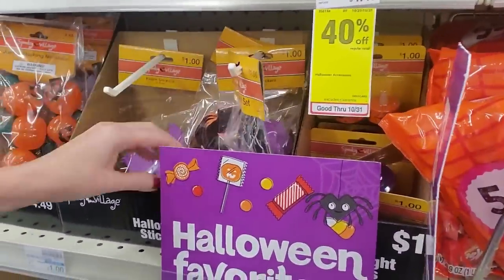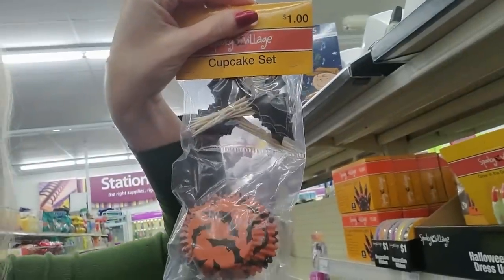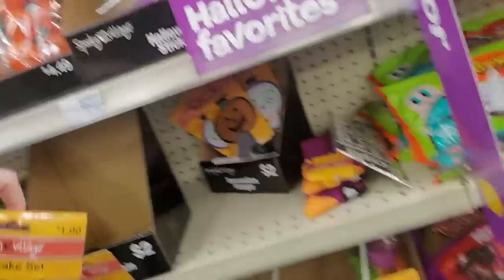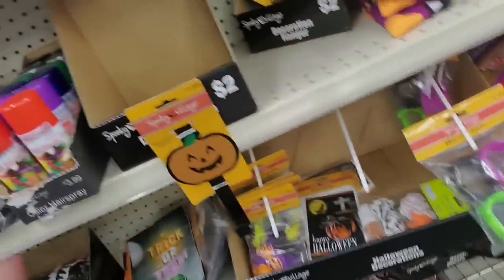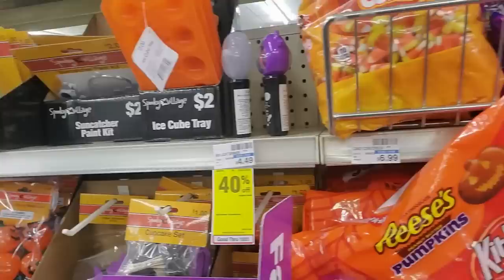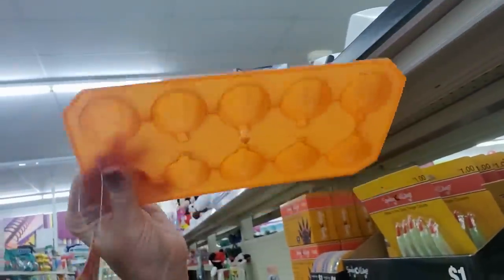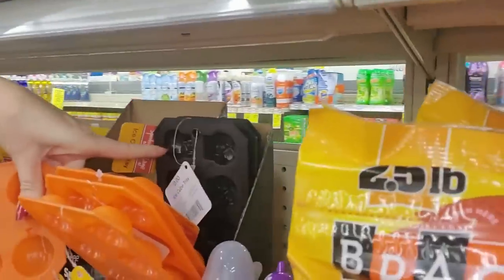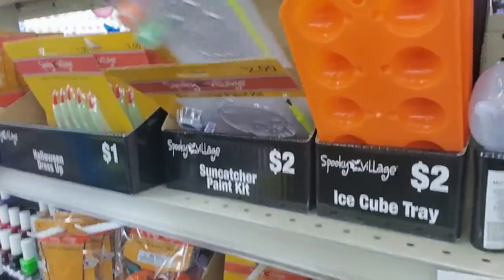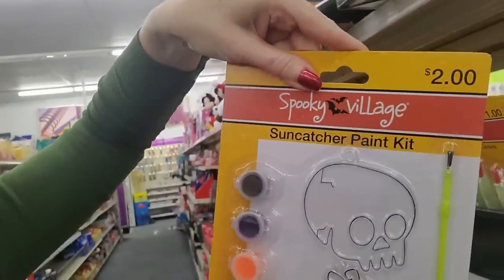Oh, and you can get a little cupcake set from Spooky Village. You have little picks to put in your little cupcakes. And the papers have bats all over them. That actually goes... Didn't I just see this? Well, I don't think it actually goes there. It does now. And oh, you can make ice cubes that look like little pumpkins and skulls. Those back there are skull ice trays. And you can paint sun catchers. You can make a skull or a jack-o'-lantern for $2.